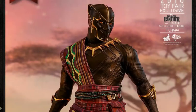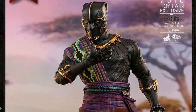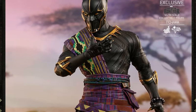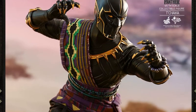But overall, I do like the figure. I think it does look nice. It has some gold pieces, of course, where the silver used to be. I think the helmet looks really nice. I kind of like those two teeth at the bottom. I think that looks quite neat. And the tribal pieces, like the skirt and the scarf section, I think that looks quite nice.